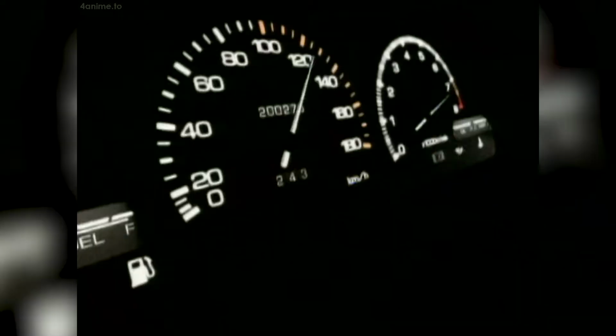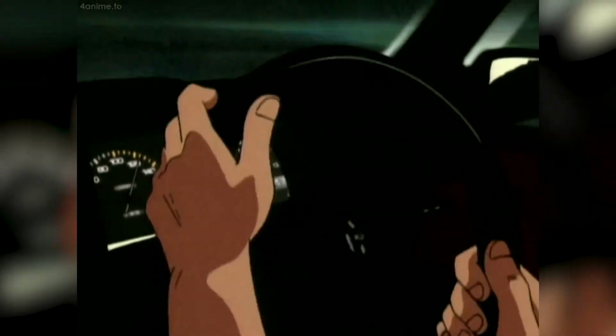Initial D is probably one of my favorite classics of all time, ranging from fantastic music, nostalgic animation, and PlayStation CG, as well as knowledge of cars. I would definitely consider Initial D a classic due to it being made in 1998 and lasting for a total of 26 episodes.